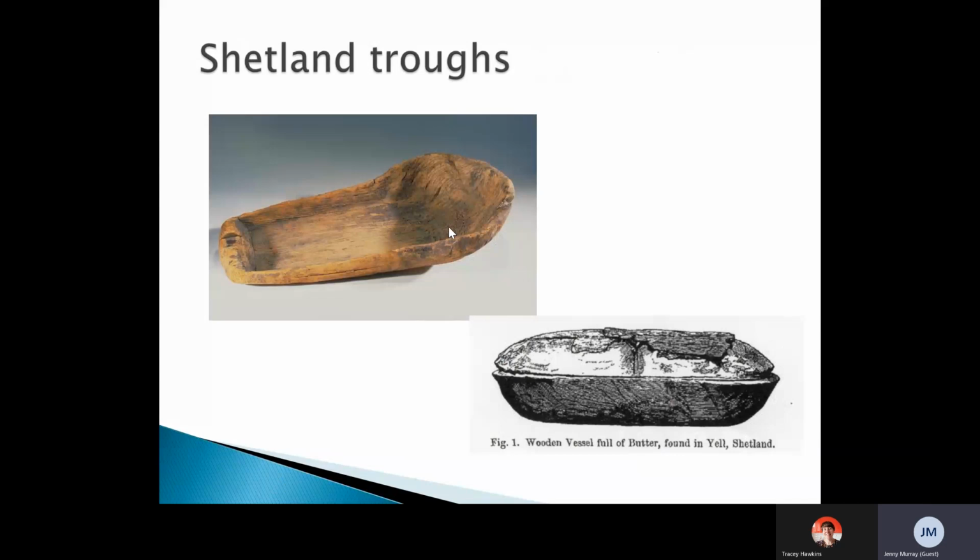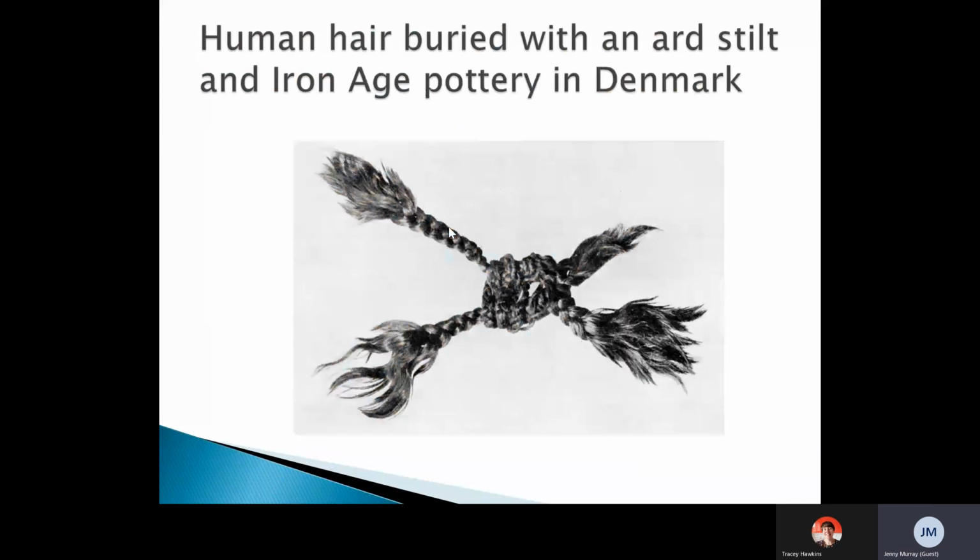Glob notes that thousands of vessels containing food have been discovered in the marshlands of Denmark, including with these are legs of meat and gruel. One ard stilt from a bog in Denmark was found alongside some early Iron Age pottery, and 4 plaits of human hair, which were tied together in a circle, perhaps signifying the human and agricultural cycle, the cycle of life.